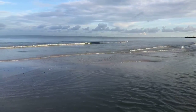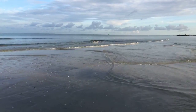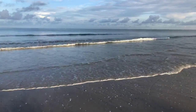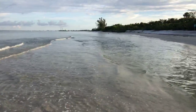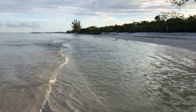I think it was Tuesday. Last Tuesday morning, we found a big live lightning whelk out here crawling around. Everybody got to get a great look at a lightning whelk. That was very cool. It's always neat to see what lives inside these shells that we find on the beach.